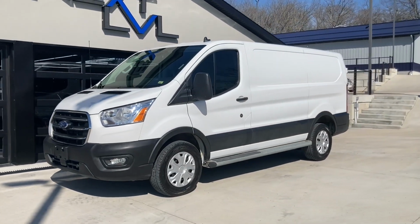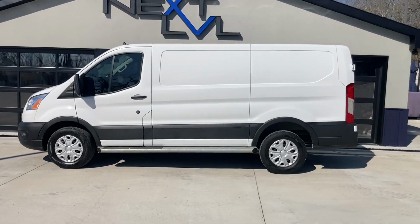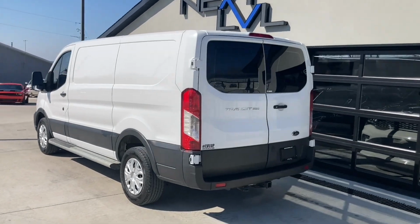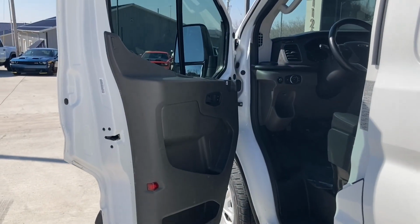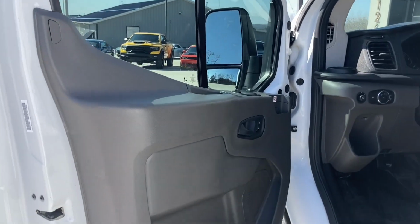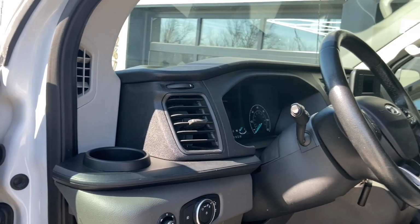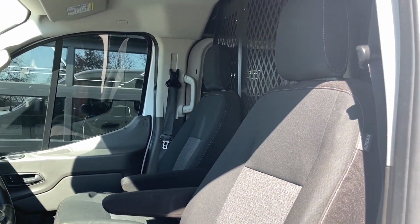If you're looking for a nice work vehicle for your HVAC company or for your contracting company, check out this 2020 Ford Transit 250 cargo van. It's the low roof, long wheelbase. It has power windows, power mirrors. It has your standard work interior.